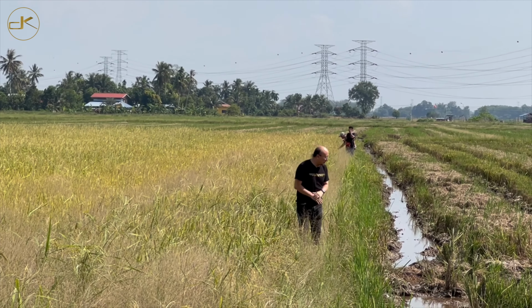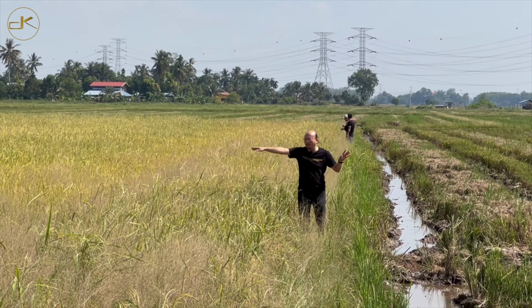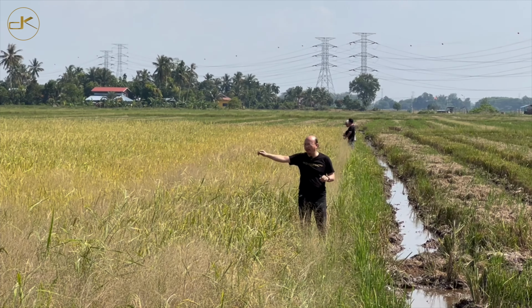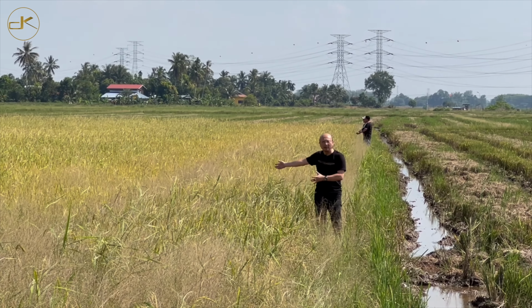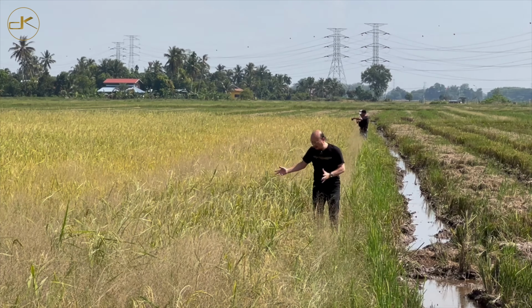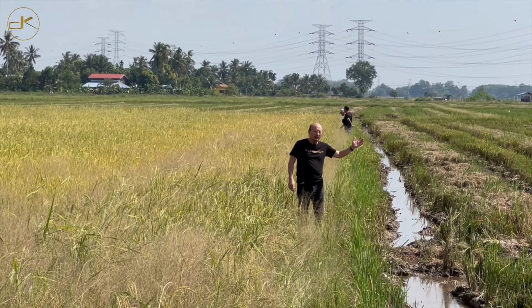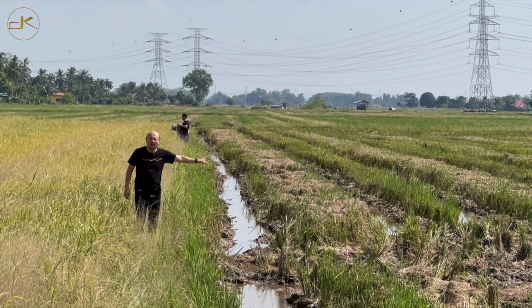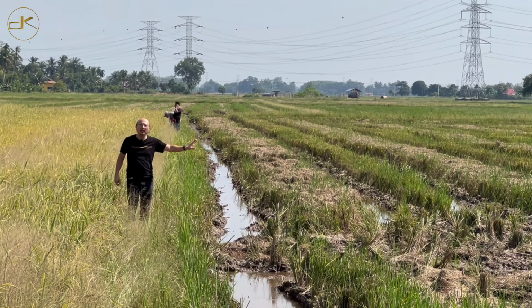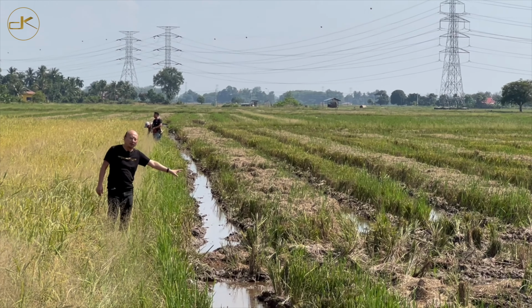Okay, so this is how a paddy field looks like. On my right, paddy that is just ripened or going to ripen. That is why the color is a little bit yellow golden. And on my left, a paddy field that they have harvested. They have harvested the paddy. That's why it looks like this, a little bit more muddy with water.